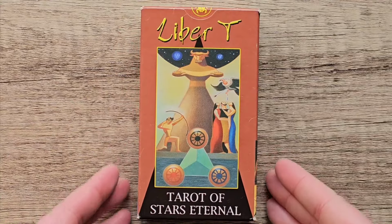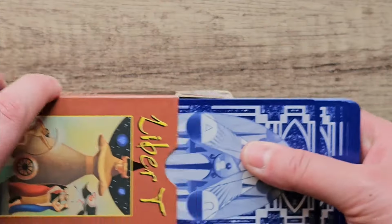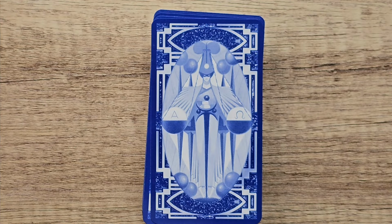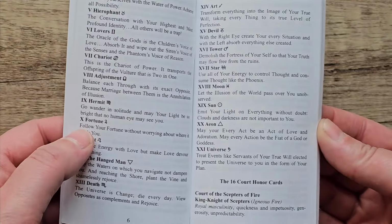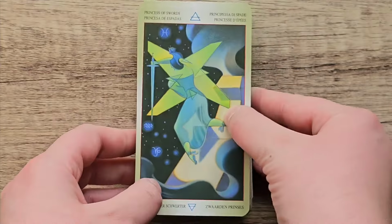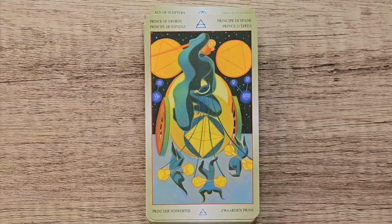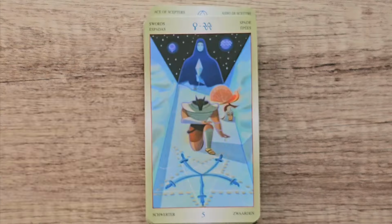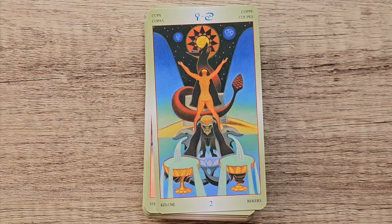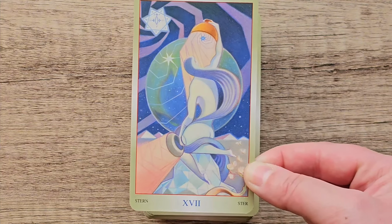Another deck in my collection is this one, the Liberty Tarot of Stars Eternal. I think the backs on these are so cool. But I think it's very Thoth based, this deck. There's a white book with like basic meanings and things, and it's got other languages in it as well. There's no edging or anything. It's very abstract in style, so I really like how bright and colourful this one is. So cool looking. Very unique look, I think. Look at that Star card, the colours, so cool. Yeah, so it's very abstract.